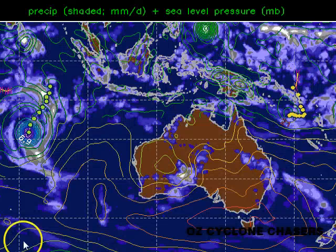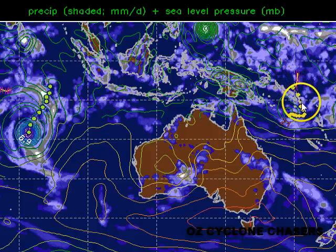So that's from the ACCESS regional. If we take a look at the GFS, Global Forecasting System model from America, we can see that the system is expected to form out here near the Solomons, push in a south-southeast direction over the next day or two. That's because it's really, really weak and it's governed by the low-level winds. And as it starts to strengthen just a little bit, it eventually hits the skids and pushes directly westwards.